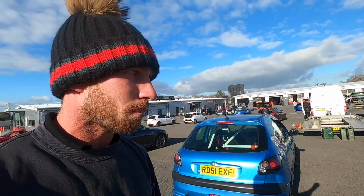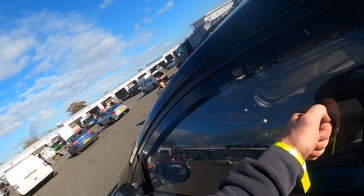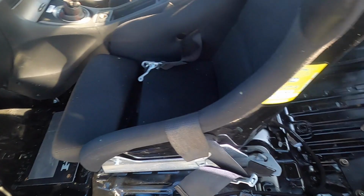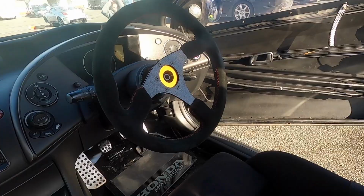These tyres, not sure what they are, MRF, really good. I'm not going to absolutely burn the hell out of them. But yeah, like you say, it's a good old polycarbonate windows, nice seats, all been painted inside on the floor as well, so it's actually really nice. Good harnesses, seats are really nice. They're quite tight, perfect size for me, and the wheel is absolutely lovely as well. It's a beautiful car, to be fair.